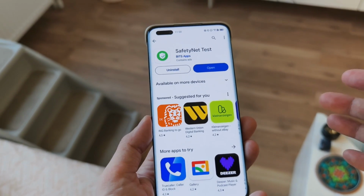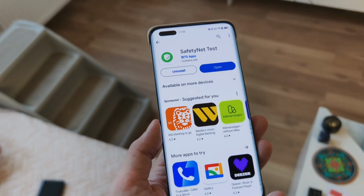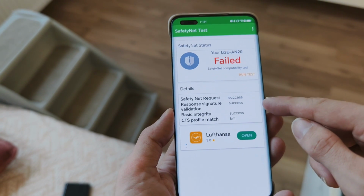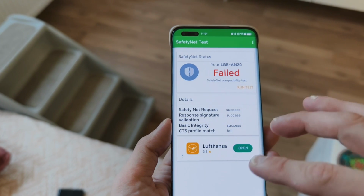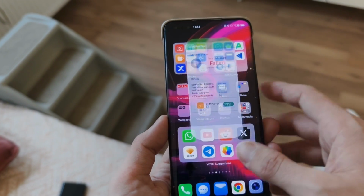For some people who are asking, is the SafetyNet test working? Can I use my banking apps? Sadly, this is not 100% working right now. If I run the test here, you can see it failed, but you can see it's succeeding almost everything. The only thing that is missing right now is a CTS profile match, that's failed. Otherwise, you could use this already for such things.